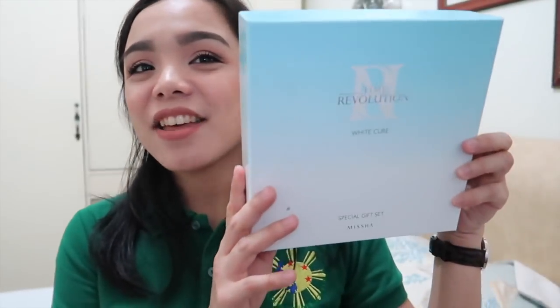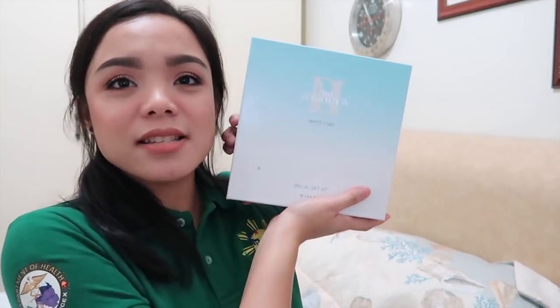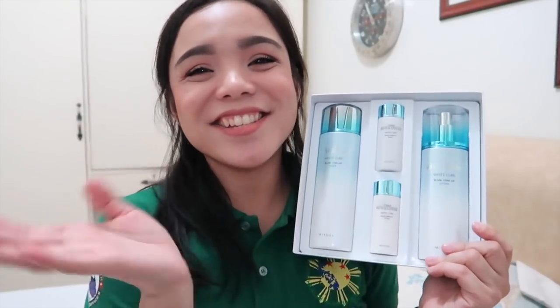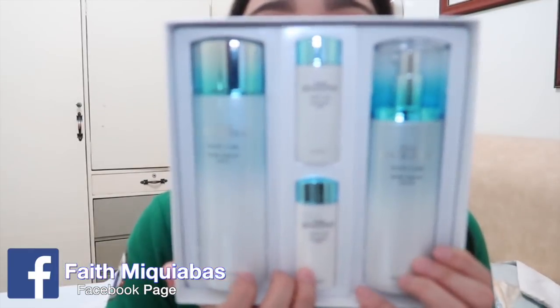Oh, and that is the Misha... What do you call this? The Misha Time Revolution White Cure. So this is a special gift set, and so it comes in a box. Ang laki ng box, no? And inside, ayan siya. I don't know how much this costs, but thank you so much to the teacher who gave this to us. Actually, hindi sa akin to binigay, sa mama ko, but then yung mama ko hindi siya gumagamit ng ganito, so I got it. So, ayan. Ang ganda niya, guys, diba?